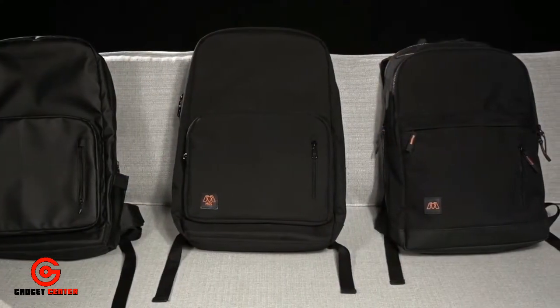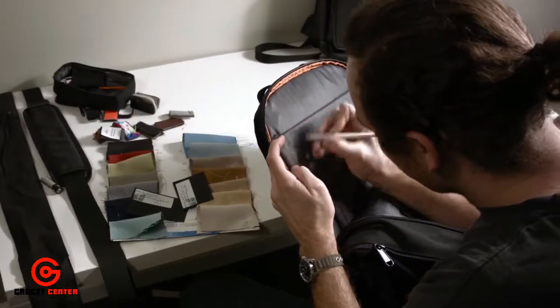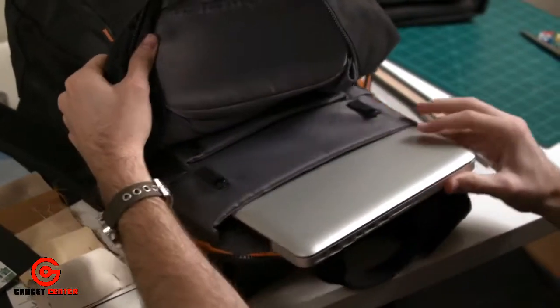Our vision for the backpack was to make a technical pack that wasn't complicated. We wanted something really simple, clean, really durable, and made of really high quality materials, and then something that's comfortable on the street to wear as well as in business meetings. So we spent a lot of time researching materials, prototyping, testing, and making sure this backpack fits your lifestyle.